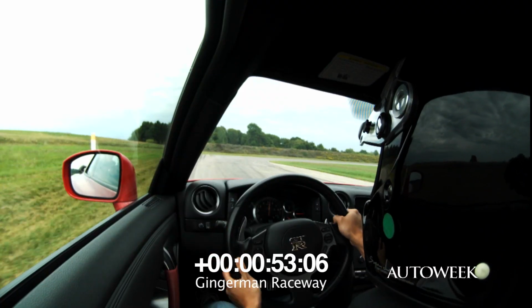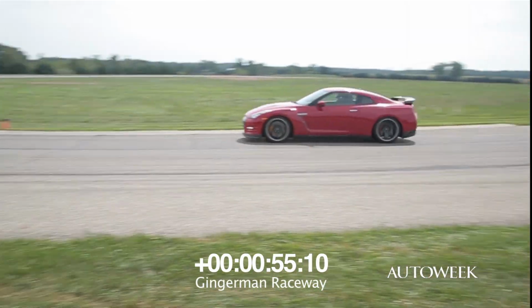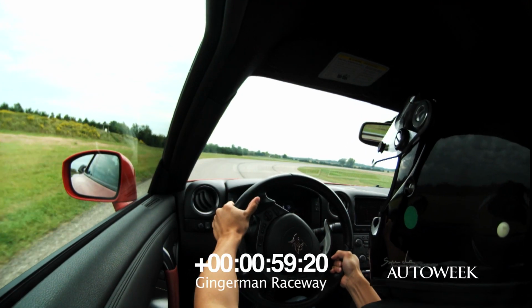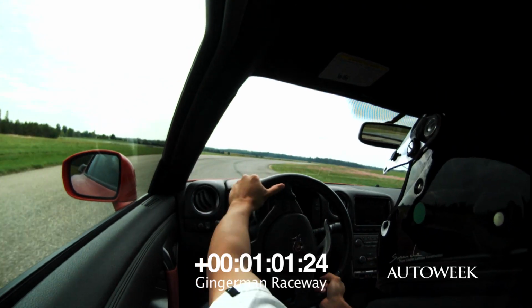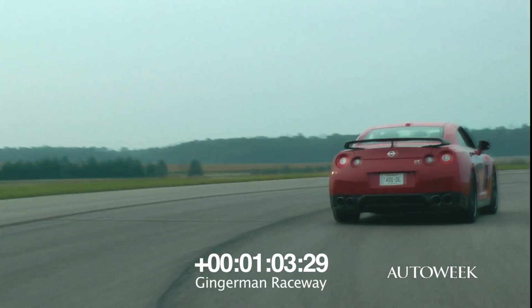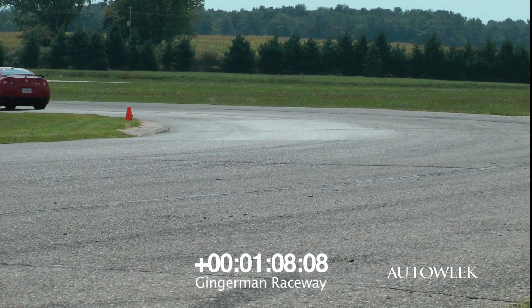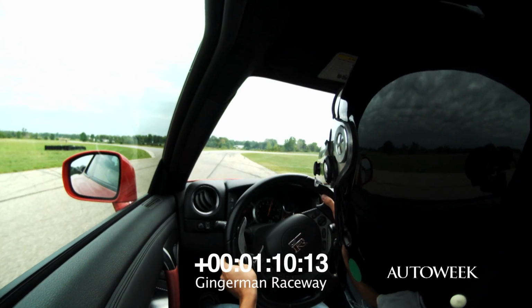Turn 7 is when you feel all the weight of the GTR. Coming in at 3,800 pounds, it's expected to understeer a little bit, but all the technology in it and the all-wheel drive system helps suck you back into your apex. Out of 7 and into 8 is where it handles the weight transfer with world-class composure to make me love the GTR a little bit more.